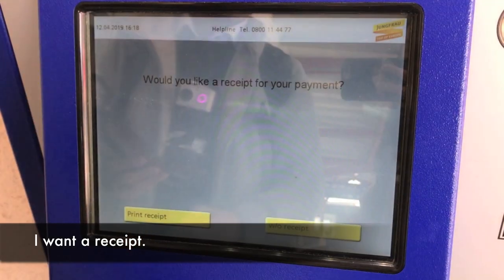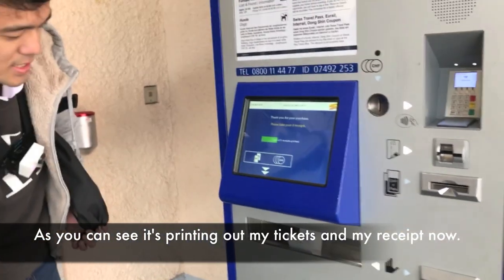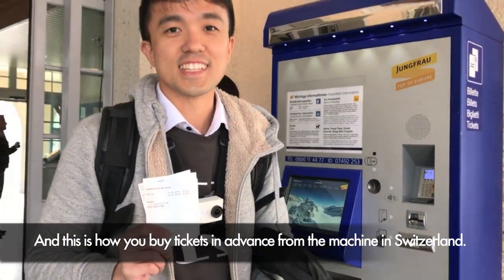So that was quite easy. So I want a receipt. As you can see, it's printing out my tickets and my receipt now. And this is how you buy tickets in advance from the ticket machine in Switzerland.